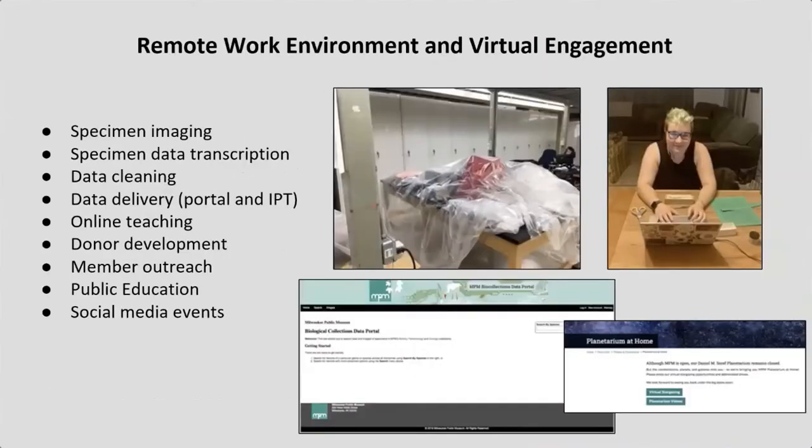On March 14th at 5 p.m., the MPM officially closed due to the public health crisis. Collections and research had roughly 2 weeks to close up shop, secure and protect all equipment and specimens, and gather any materials needed for remote working environments. And so that's exactly what we did.